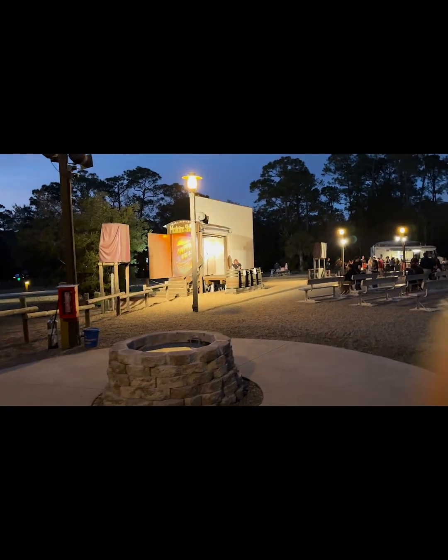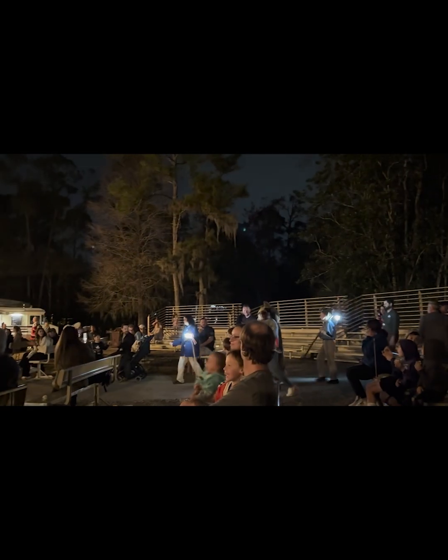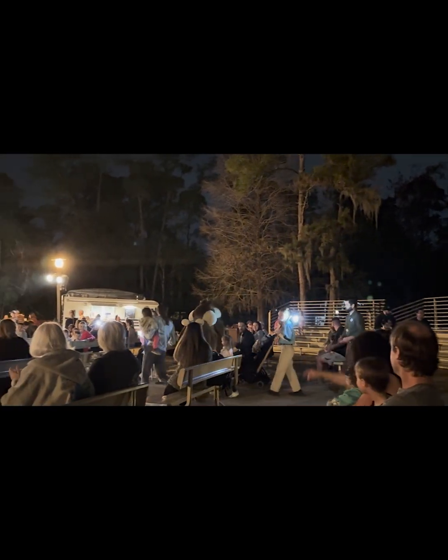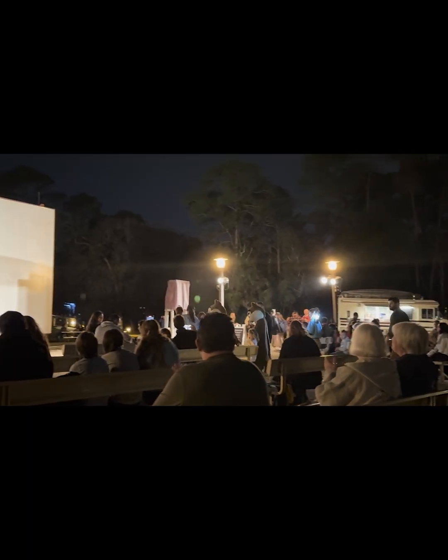Here we go on into the arena where the Campfire Singalong takes place and also the movies Under the Stars. First off, we had the campfire there. You saw everybody getting their sticks and roasting their marshmallows. And now I'm gonna let you listen to what the sing-along sounded like as Chip and Dale entered.